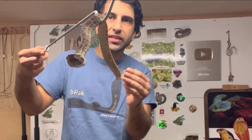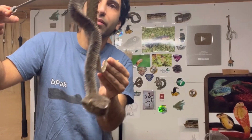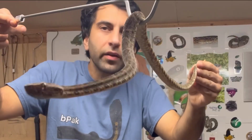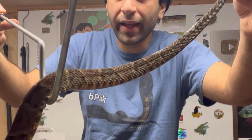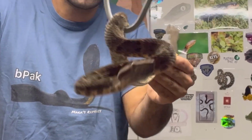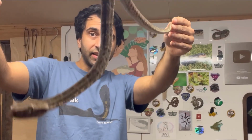Gotta clean out some of the snakes, starting with the new common lancehead, Bothrops atrox. This is the male. He's darker in coloration, and I just love him. Much more than the female who's lighter in coloration. I'm sorry to her, but the dark colored one right here, incredible. Look at that pattern, kind of copperheadish. Look at that face, kind of goofy, but beautiful. Wow. Bothrops atrox, common lancehead.